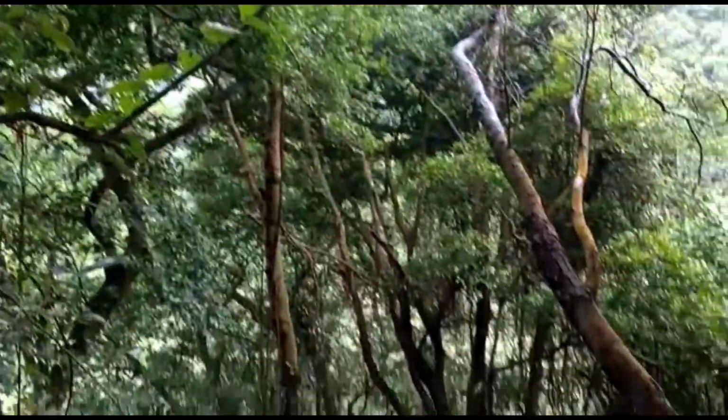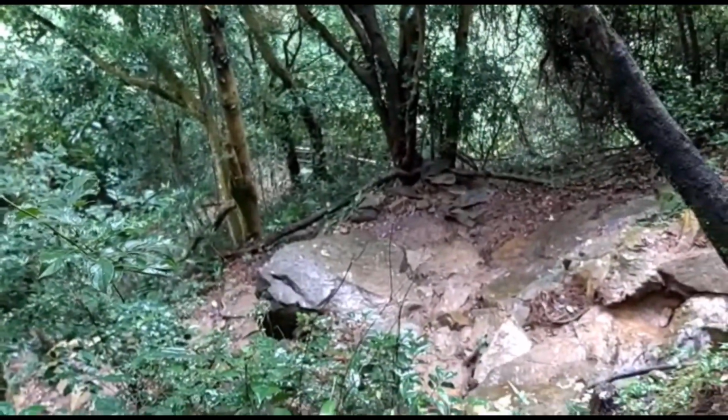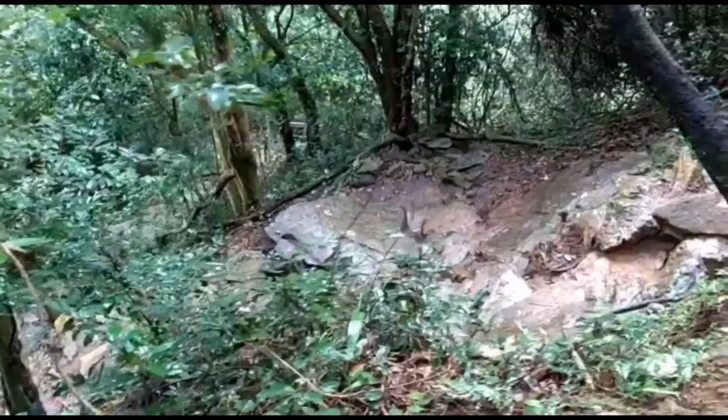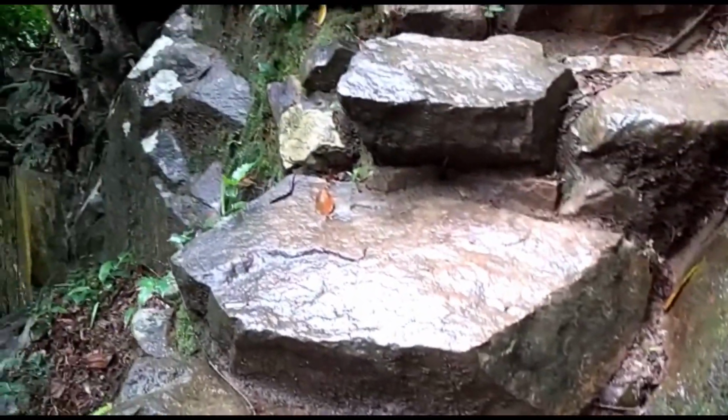Okay guys, please be careful at this waterfalls because the paths are very dangerous, steep and slippery, so you have to be careful here. Look at this.